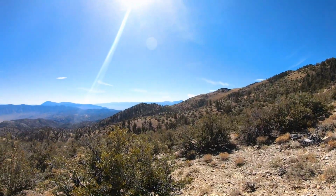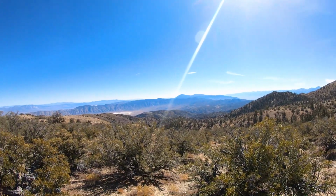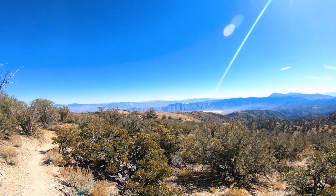This is just to give you an idea of the space around us right now. We're up on the top of this mountain up here in the Ancient Bristlecone Pine Forest, and we're looking down on Death Valley.